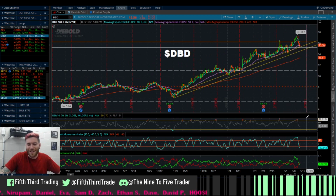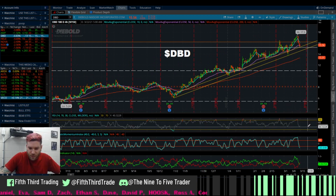The RSI, again, is low. Does it reverse where it's at? Put your cursor down, and you can see in the months of August, it did it a few times.